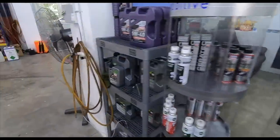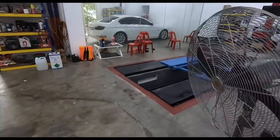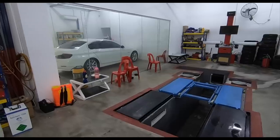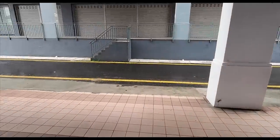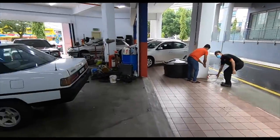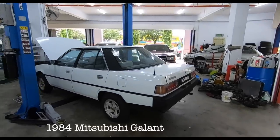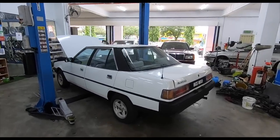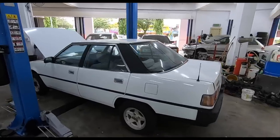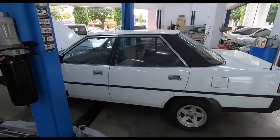So, anyway, are you ready to see the latest addition to my garage? My latest Weevil, which came in all the way from Sg.Petani, Kedah. Ladies and gentlemen, say hello to the 1984 Mitsubishi Super Touring. Yes, it's a Galant Super Touring. If you remember this car, I was in Form 4 when this car was new.